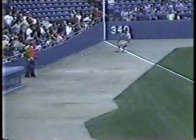Full count to Whitaker. And a fair ball. Chasing it down into the corner is Reedus. An easy double for Lou Whitaker.